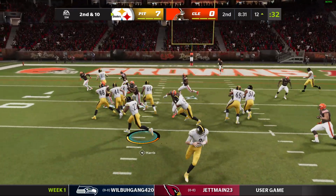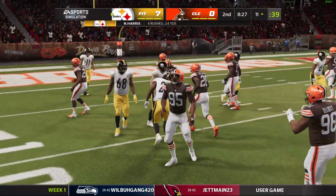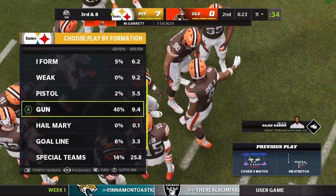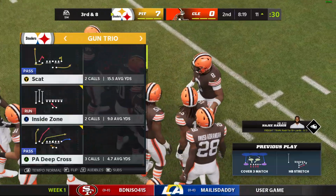We'll be back. On 2nd down, it's Harris. And he'll be taken down here at about the 11. They do get a couple, but they'll be left staring at a 3rd and 8 coming up. Pretty good little 2-play sequence there. You force the incompletion, then a very short pickup.